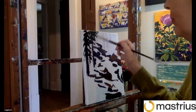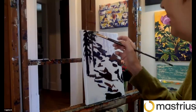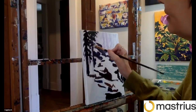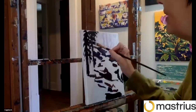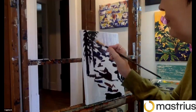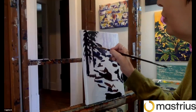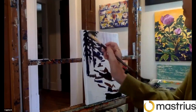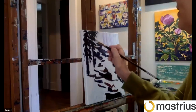Mm. And of course, these trees will be, well, there's shadow on the trees in the foreground, so they'll be a bit dark, but there'll be more highlights in there as well. Sometimes the rules don't always apply. My water is going to come up into here.